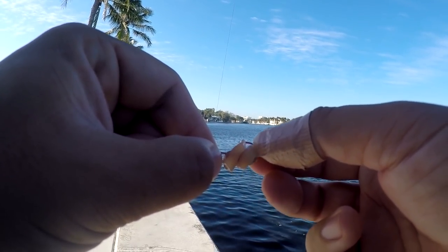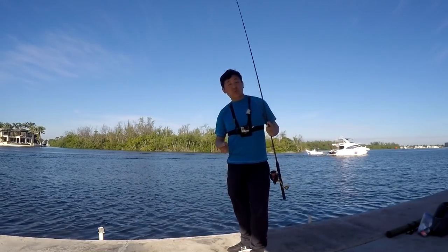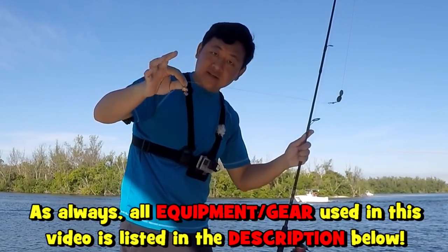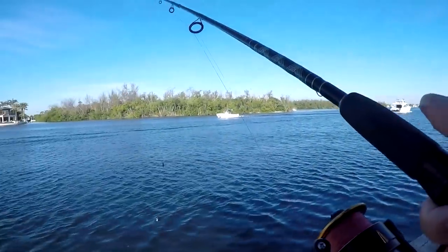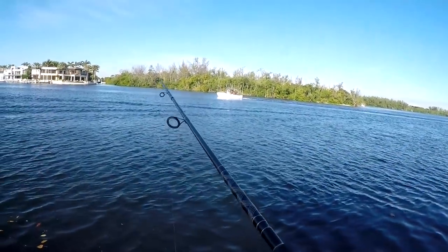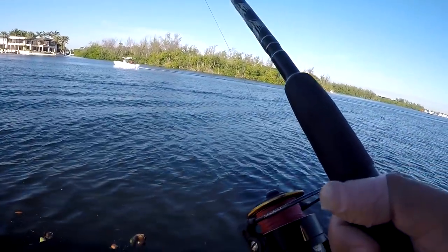There we have it, 2 tiny pieces of cut bait on a size 3 Gamakatsu hook. I just got the first rod of the day all set up. As you guys can see, a Carolina rig with a very long leader and tiny little pieces of cut bait, right? I'm just going to cast this rod right in the middle of the intracoastal waterway. You want exotic species, sometimes you will catch them on a chunky piece of cut bait. The depth is actually pretty okay.